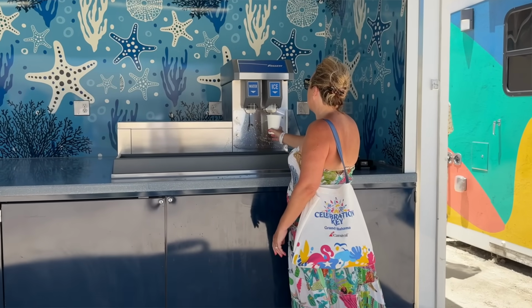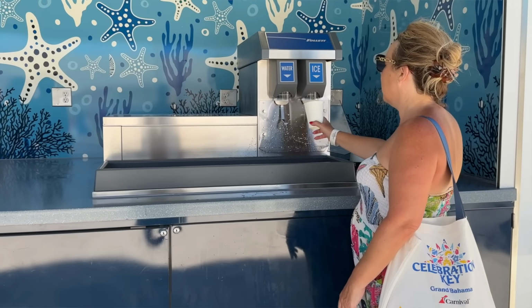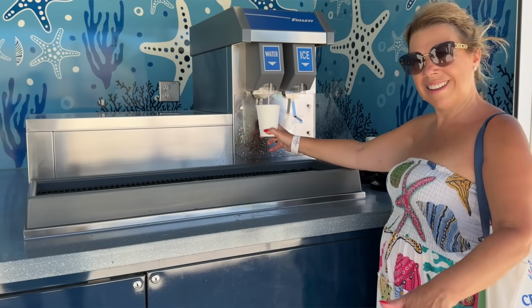Now, by the way, your free or included meal includes your main dish, but it also does include a cookie. Now, what it doesn't include is a drink. So if you want a drink, that is an additional charge, but they do have water and ice machines in the area. Now, I do have some thoughts about the drinks as well as the service, and I will share that with you just a little later on in the video.